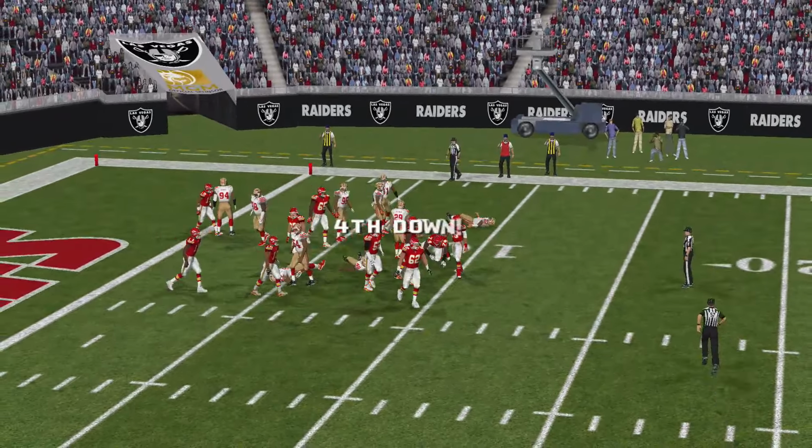Fourth and four coming up on this play. Pressure coming with the pass. The pass ball's incomplete. They turn the ball over on downs. This kind of lead lets you gamble a bit.